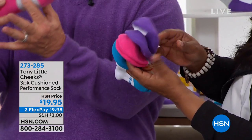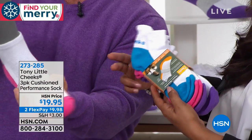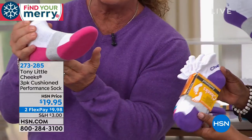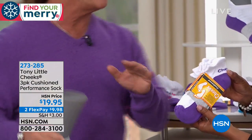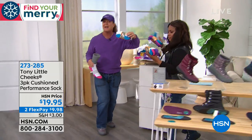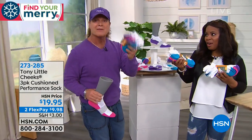They have an arch band, which is very important to supporting your arch. They have an Achilles support back here. They have a reciprocal heel. These here also have padding on the bottom, so it adds even more to it. But everybody loves them. It's a three-pack of socks. Oh, that's cute. But really good technology and a lot of cuteness. All right. Do you see how much weight they have? Wow, they're great. They're really great.